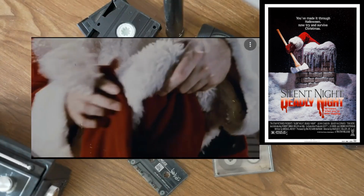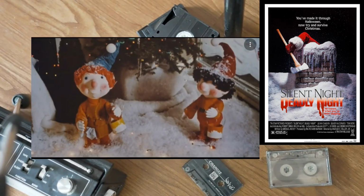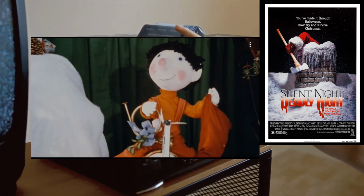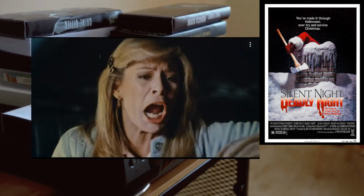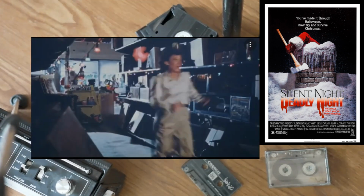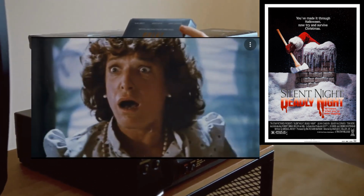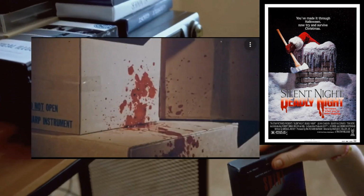The rarity of finding a well-preserved copy from its original release, coupled with its cult following, has driven the price up significantly. In fact, a mint-condition copy recently sold for a whopping $10,000. It just goes to show the enduring power of nostalgia and the value collectors place on owning a piece of cinematic history. So if you happen to have a copy of Silent Night, Deadly Night lying around, especially if it's in mint condition, you might want to get it appraised.